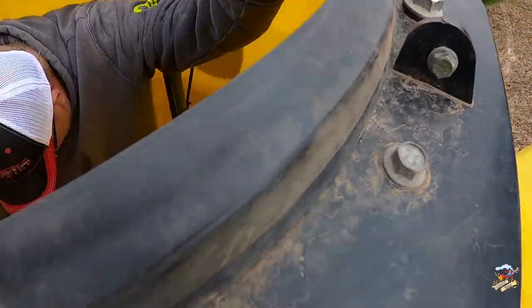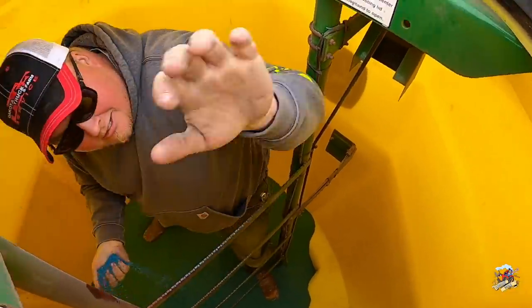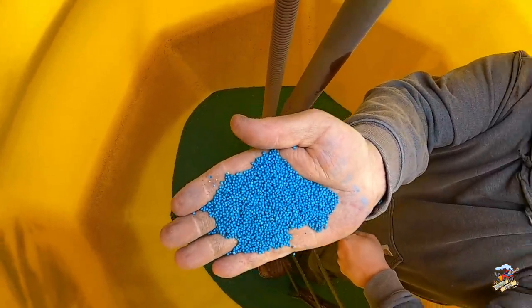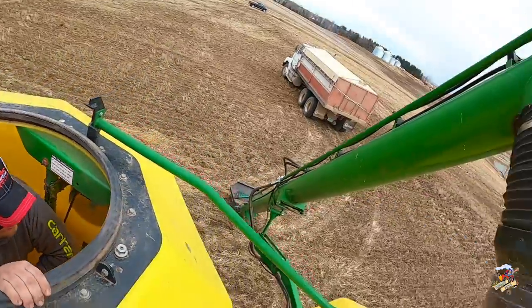And the operator of the 2425 Versatile was stopping for fertilizer and was nice enough to climb down in the tank and show us what canola seed looks like. As you can see, it's pretty tiny.